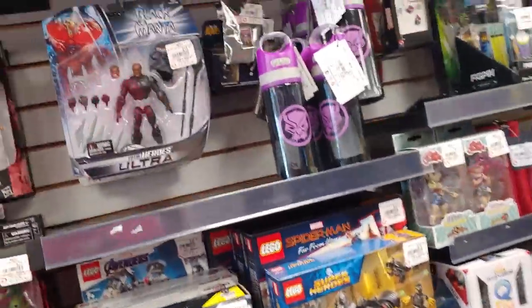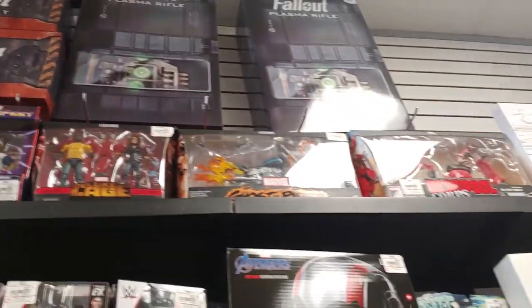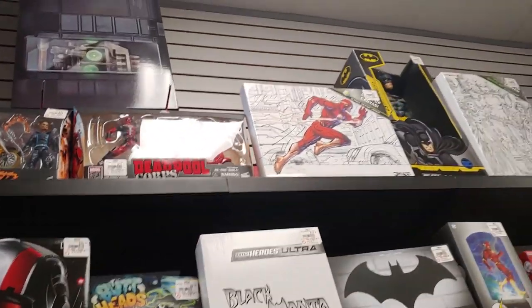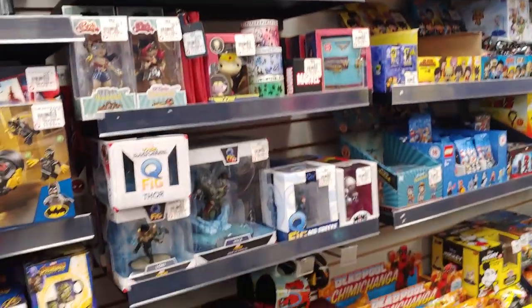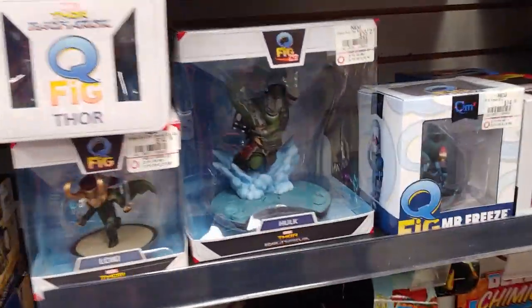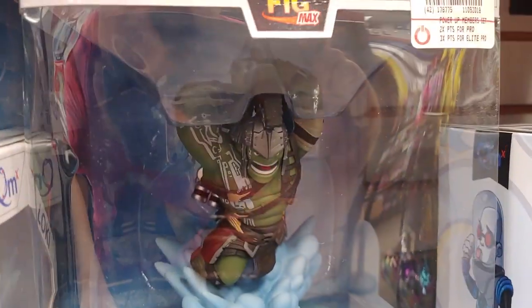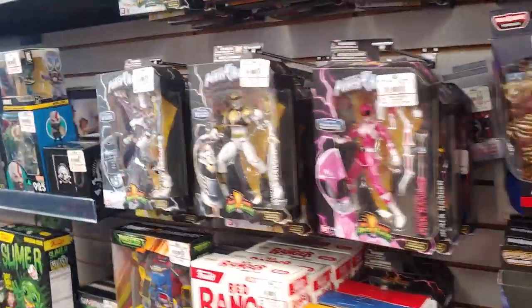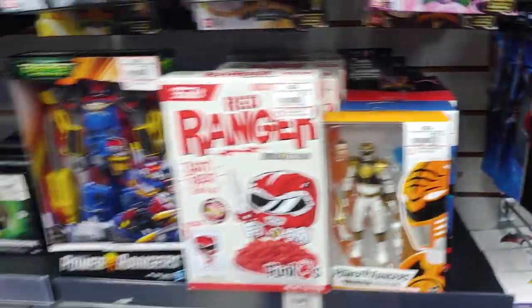A couple of vintage figures still have Luke Cage, Ghost Rider, Deadpool. That's pretty cool. Still have these Fig Max. I really like this one. That looks awesome. It's a great sculpt. They have some Power Rangers. They have the Lightning Collection. No Zed, of course.